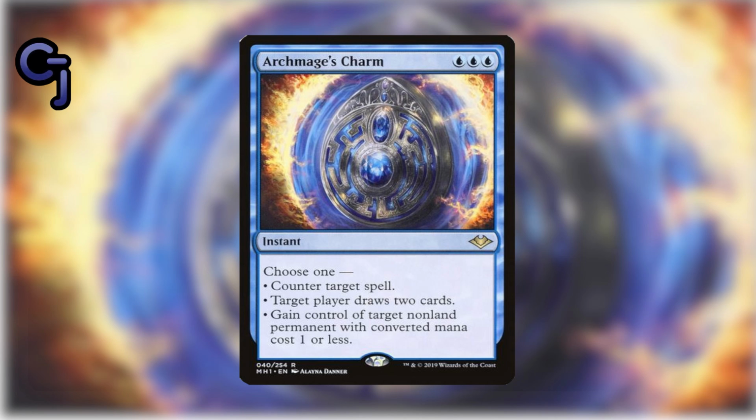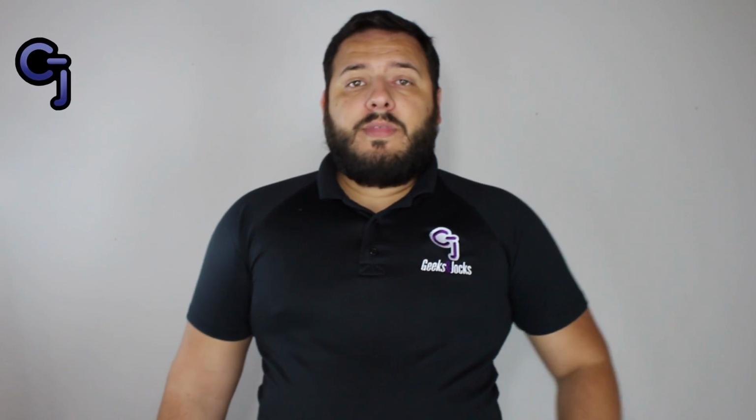And first off, we have Archmage's Charm. From its release in 2019, it came out in Modern Horizons. It is a rare and it's for triple blue. It's an instant. You choose one: counter target spell; target player draws 2 cards; gain control of target non-land permanent with converted mana cost 1 or less. And this card, like I said, came out in 2019, and its pre-release price was around $24.